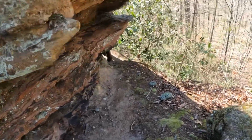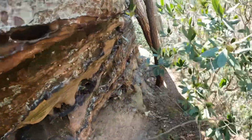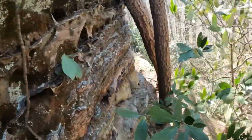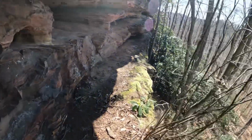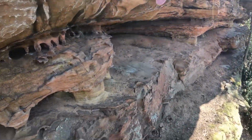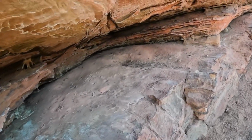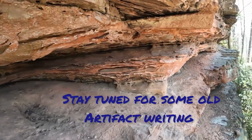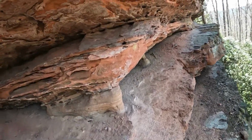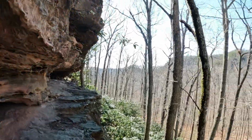Here's another one of my favorite places to camp growing up as a kid here in Nada. It's a little hard to get to, hard to find. But it's directly above the big arch. There it is. We used to camp here a lot as a kid growing up. Just a beautiful place here in this rock ledge.